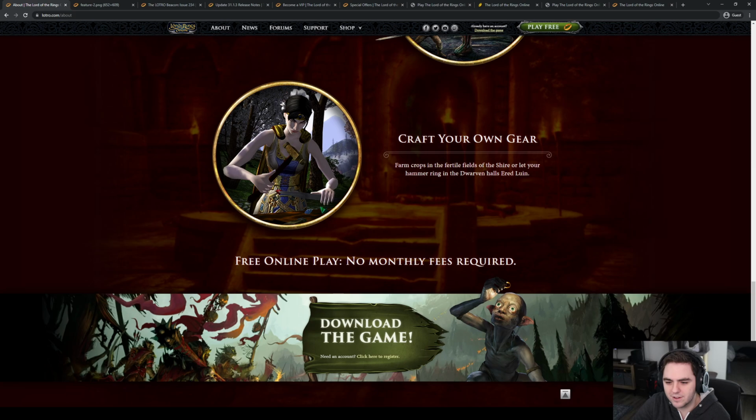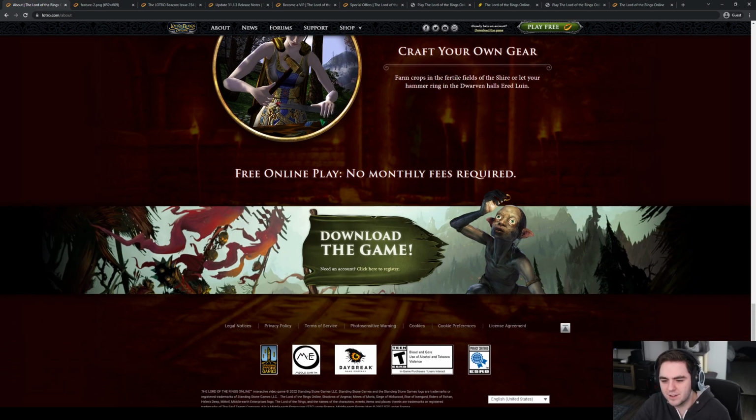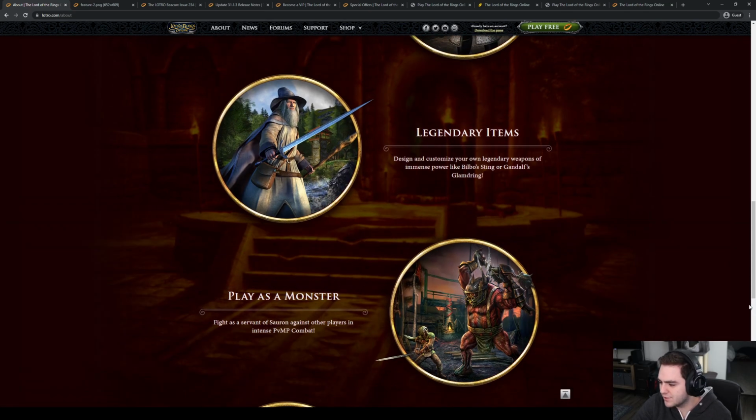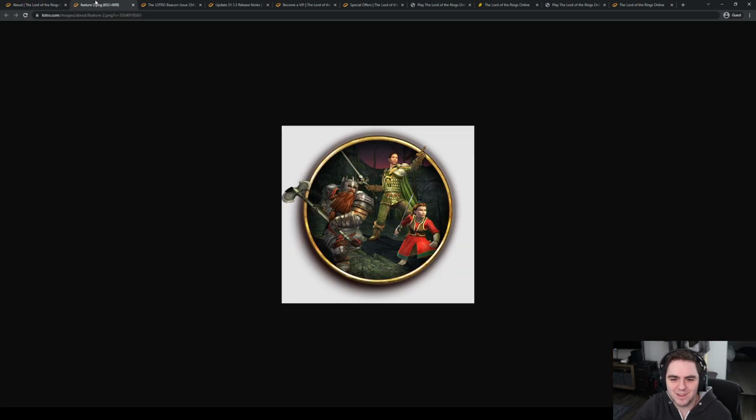Could be interesting though. And then crafting, that seems to be a popular screenshot that they use a lot, because I feel like I've seen that exact image, that exact person crafting a whole lot on official LOTRO stuff. And yes, you can craft your own gear, hammer rings in the Dwarven halls, or farm crops, and a whole bunch of other stuff that you can do in a whole bunch of different areas. Free online play, no monthly fees required. That is technically true, but yeah. All right, so I believe we finally did make it through the About page.